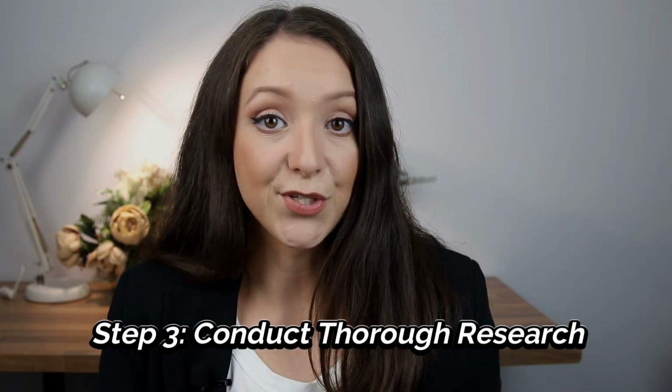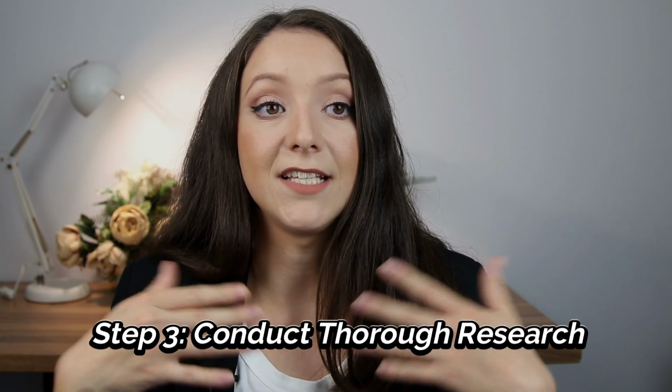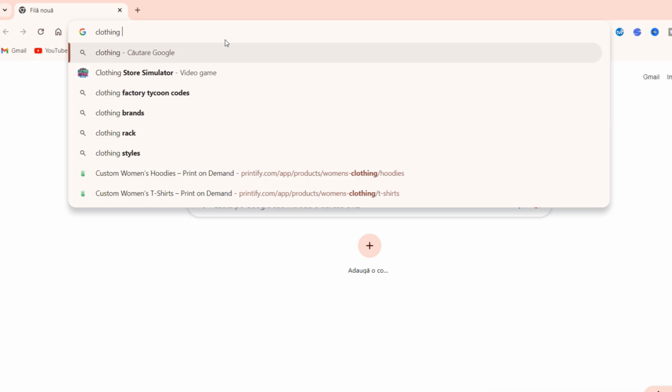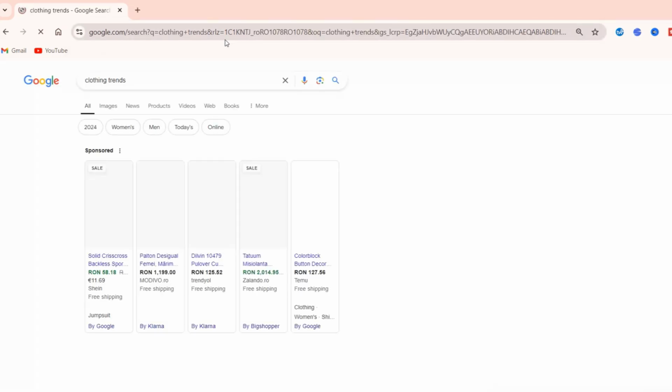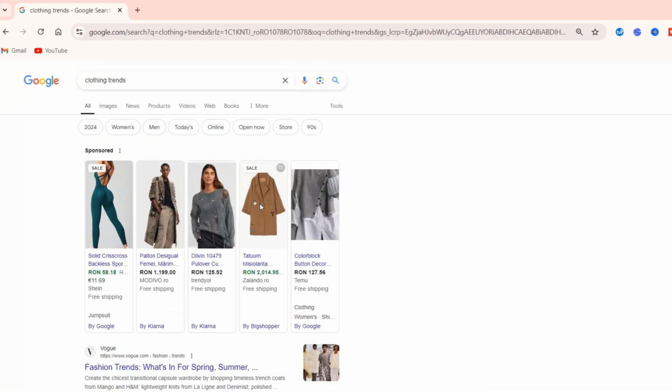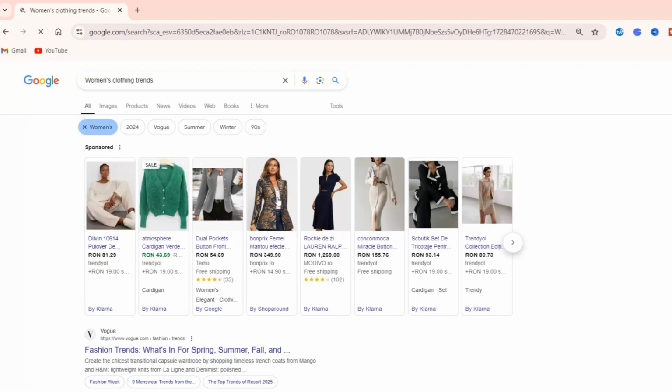Now the next step is to conduct thorough research. To determine the exact product that your audience will want to buy, you will need to first do your research before starting to actually design your products and creating your website. So you'll need to identify trending products, see what's popular in your niche, and understand your target audience preferences. For example, if you're focusing on clothing, look for trends on social media, search on Google Trends, and you can also explore Etsy for popular items.